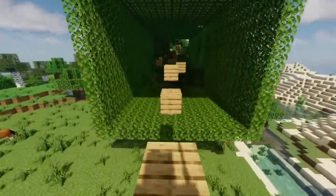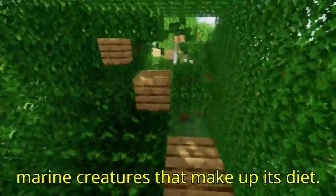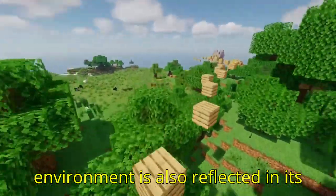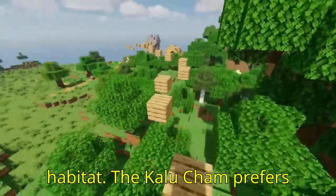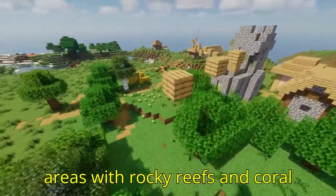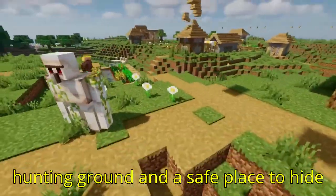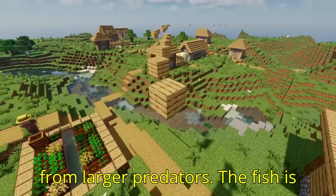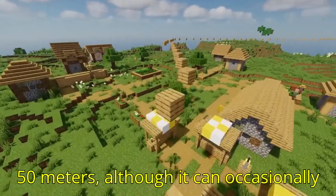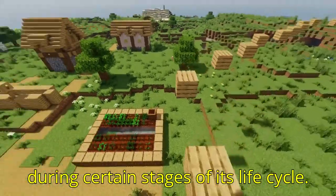As a predatory fish, the kalu cham is well equipped to ambush smaller fish, crustaceans, and other marine creatures that make up its diet. The fish's ability to adapt to its environment is also reflected in its habitat. The kalu cham prefers shallow, coastal waters, particularly areas with rocky reefs and coral formations where it can find plenty of cover. These habitats provide both a hunting ground and a safe place to hide from larger predators. The fish is typically found at depths of around 10 to 50 meters, although it can occasionally be found in deeper waters, especially during certain stages of its life cycle.